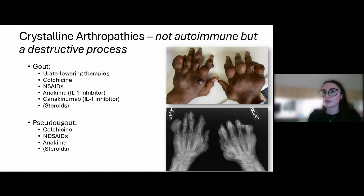Urate lowering therapies you've probably heard of include allopurinol, if you have any family member with gout. It also includes febuxostat, probenecid, and a really fancy new medication called pegloticase, which is extremely effective but very costly and hard to get approved by insurance.